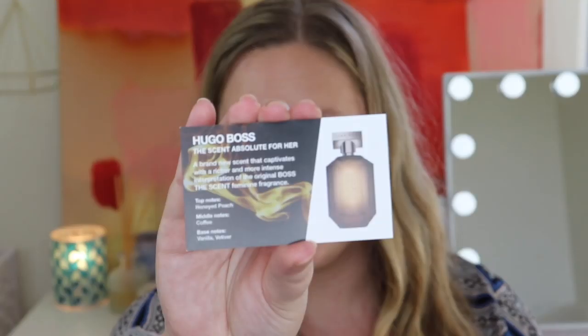And the last bottle here is Hugo Boss, the Scent Absolute for her. This one smells really good too. I'm just using these little notepad papers to spray each of them. So this says, a brand new scent that captivates with a richer and more intense interpretation of the original Boss the Scent feminine fragrance. The top notes are honeyed peach, the middle notes are coffee, and base notes are vanilla and vetiver. That's the card.